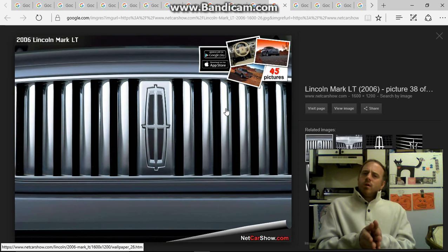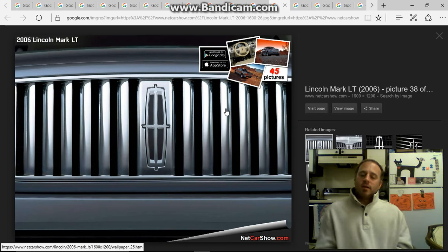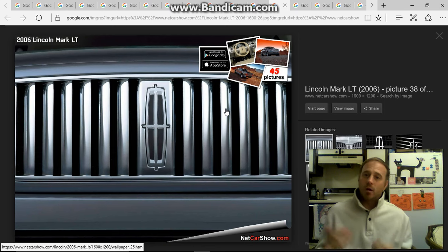Not as sure about this one. It's just a feeling. I'm not as confident about this change. But Lincoln, it seems taller and skinnier. I don't know. It just seems taller and skinnier to me.